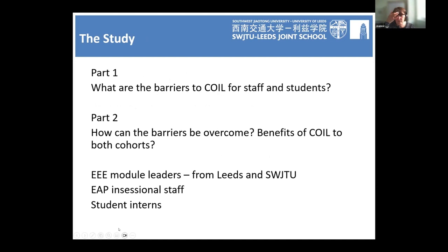So it was mainly Matthew Ketteringham and the 2 module leaders, one in Leeds and one in China. What they did was divide the project into 2 parts. First, what are the barriers to COIL for both staff and students? And then the second part was, how can the barriers be overcome, and what can the benefits of COIL be for both cohorts?